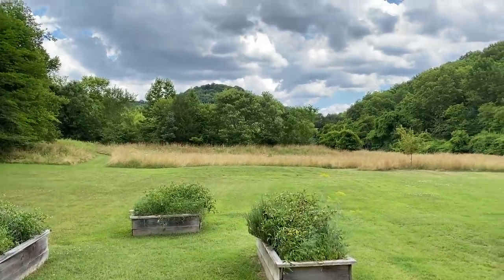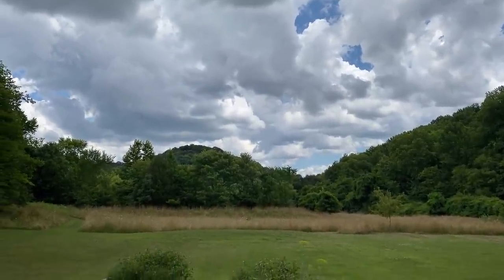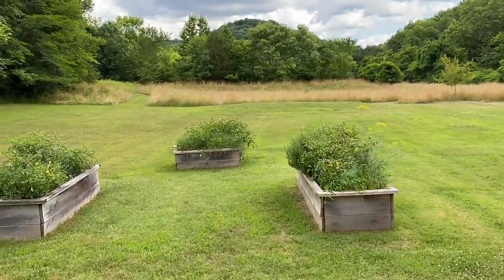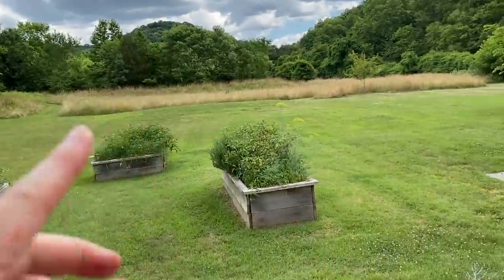Okay, and do y'all see now what I see? I literally just got back to the house, and bye bye sun, here comes clouds, and I'm done painting. So that's where I came from. There's the pond.